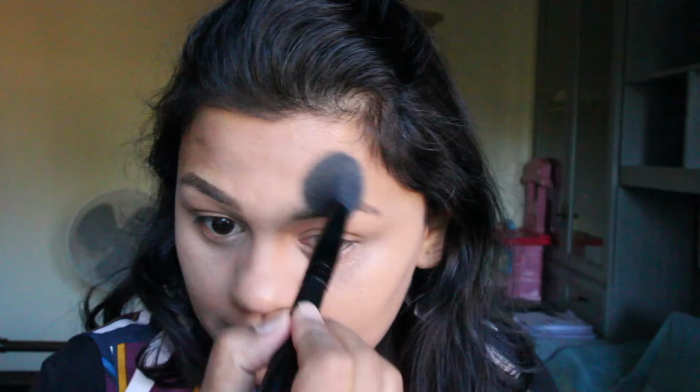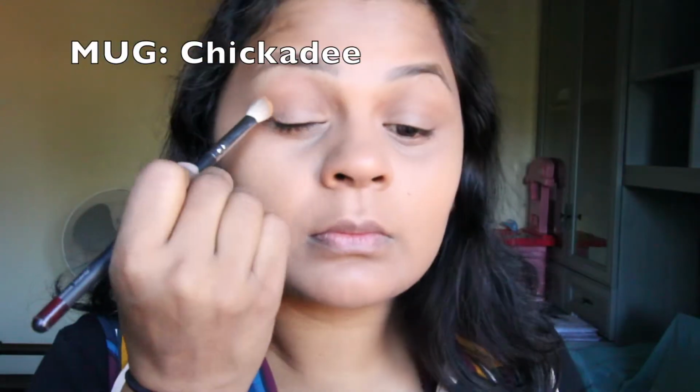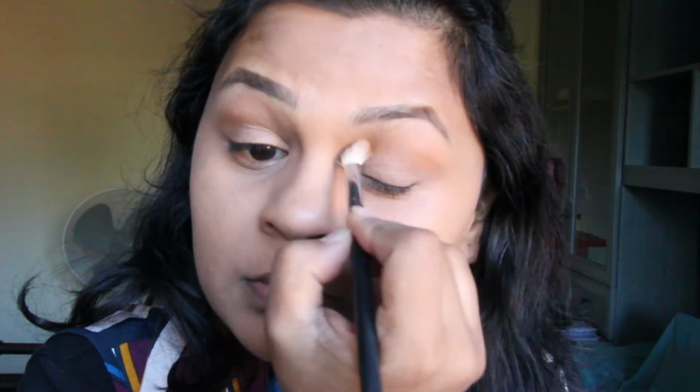The brush that I'm using is the e.l.f. Blush brush, which is a fantastic brush. Then for the eyes, I'm using, again, Makeup Geek eyeshadows as my last tutorial. And the first shade I'm using is Chickadee, which is like a mustardy yellow colour. And I'm applying this with a tapered blending brush.